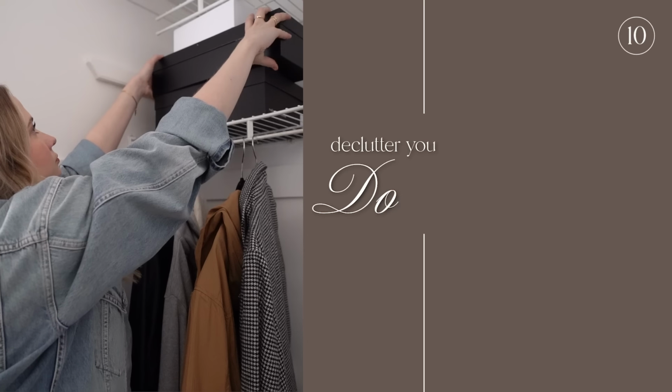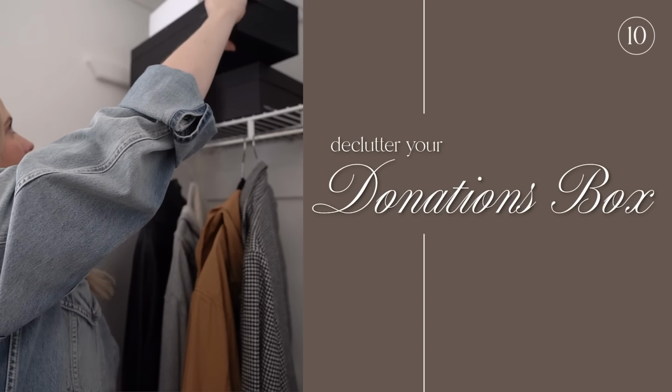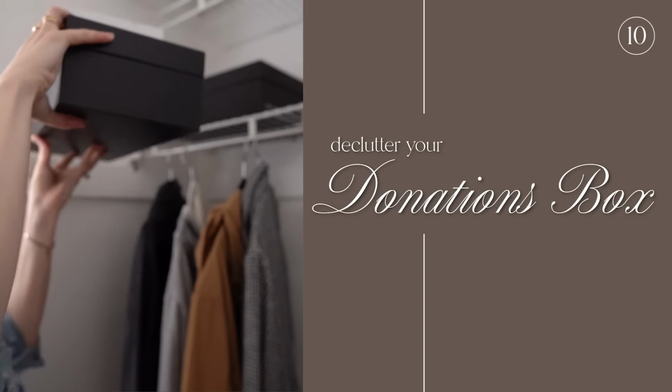A 10th one is that box or bag of stuff you meant to bring to Goodwill. So often we do the declutter, but then we forget to follow through with eliminating it. The next time you're going to be going out and about, just stop by Goodwill or your donation center and let go of that item. This is your reminder to do that. So this was kind of a short and simple one, but I hope that talking through these different ideas just got your wheels turning, making you think about what in my home could I declutter that I sometimes forget about.